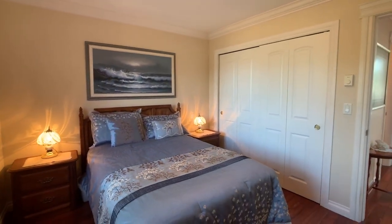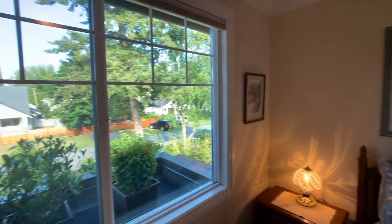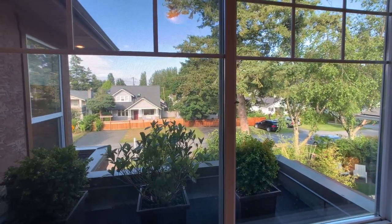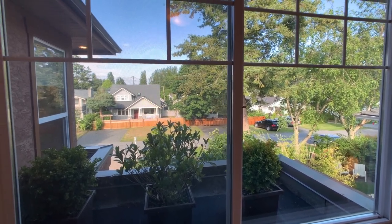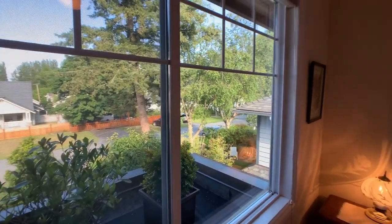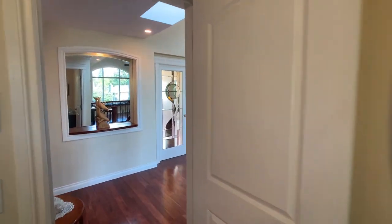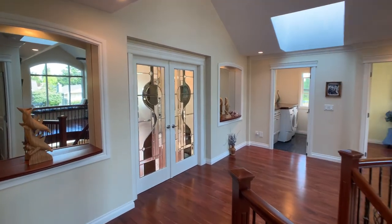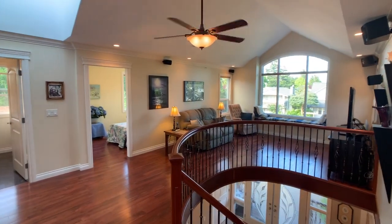Again, good sized bedroom, lots of closet space. And just outside this window here, there's a nice little added feature, room for two or three potted plants there. So that when you look from the street, that's what you see. It adds some interest and nice aesthetics to the home. That's the upper loft space.